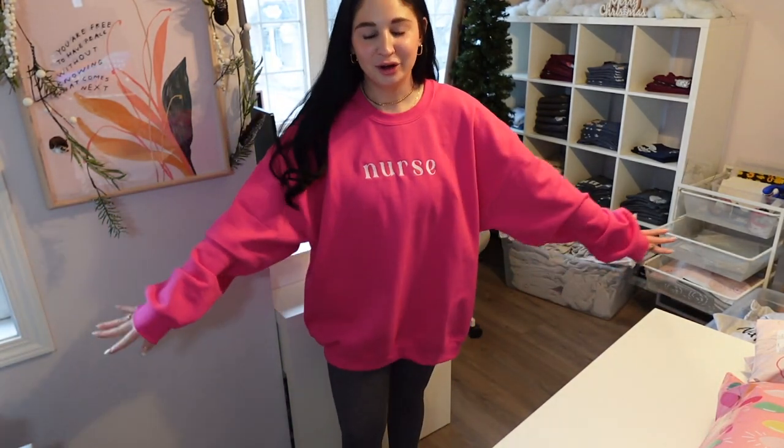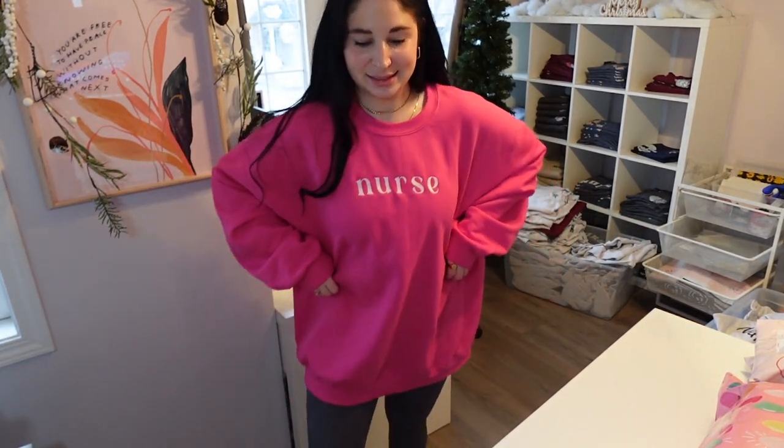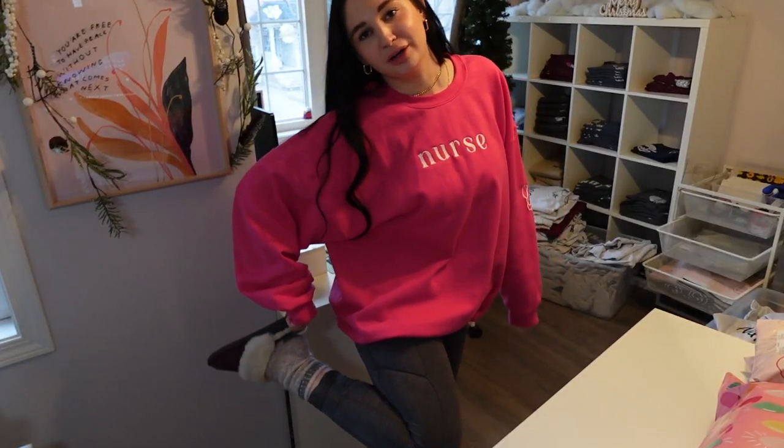So I have a Hercrescentandco embroidered nurse crew neck. This is in 2XL. Then I just have on Lululemon tights. My slippers are from Costco. My jewelry is Amazon, Etsy, Pandora. That's the fit.